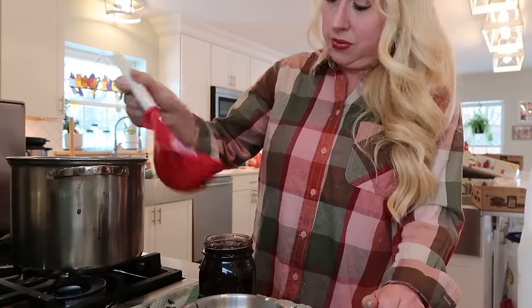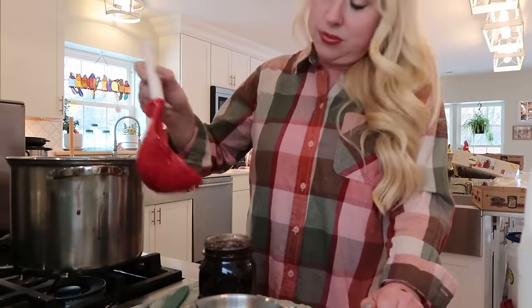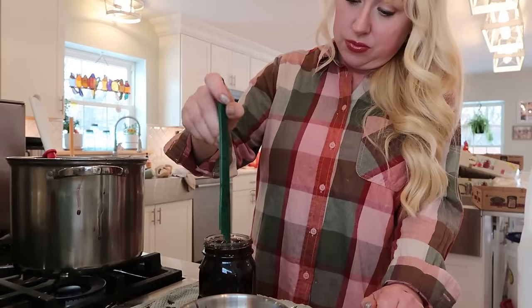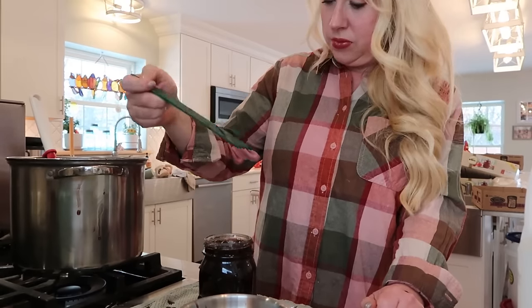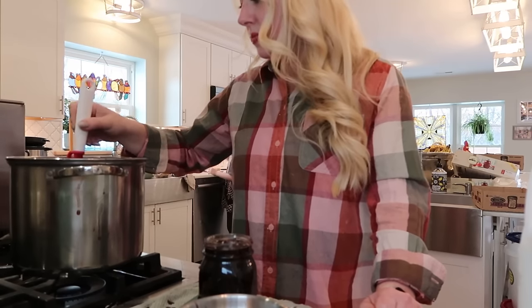And then I do have the jars and lids in very hot water now in my sink. I had boiled some water and also did some warm water to my clean jars, and I'm just fishing them out of the sink now as needed.